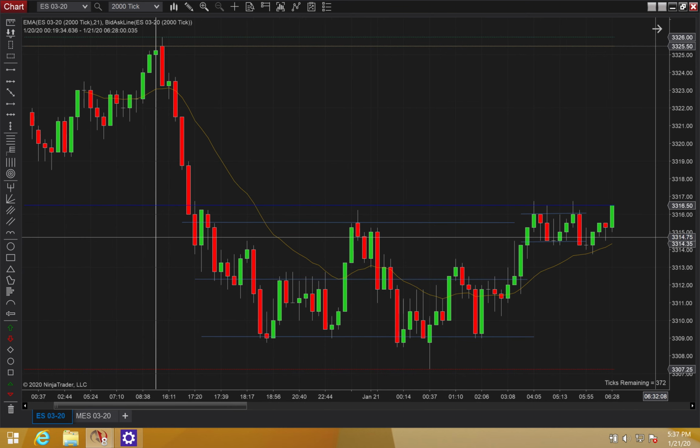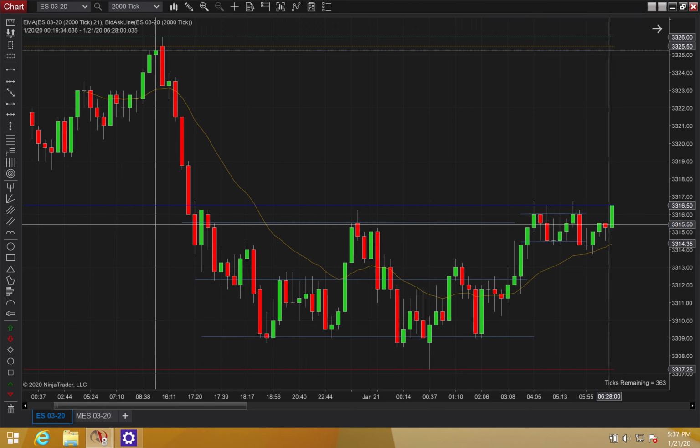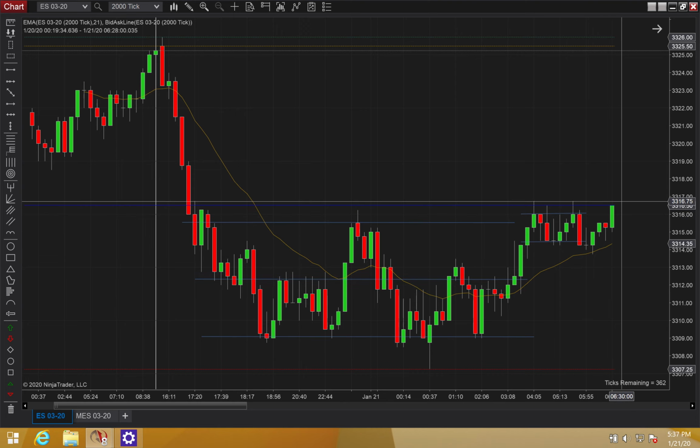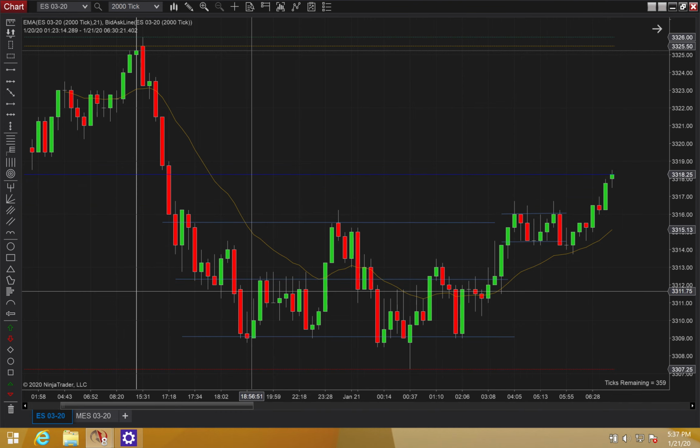That pulls back, and on that pullback, it looks nice, but it's just happening too close to the highs of whatever this thing is. So that isn't the one we're looking for. But we break out, so that's good.